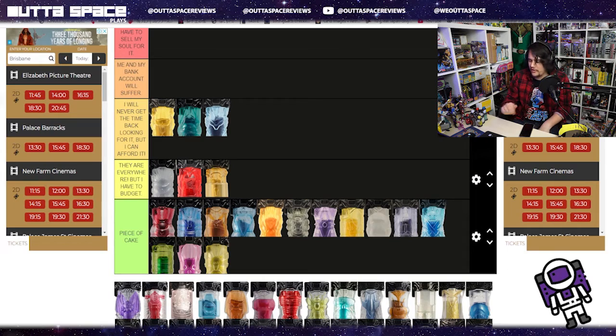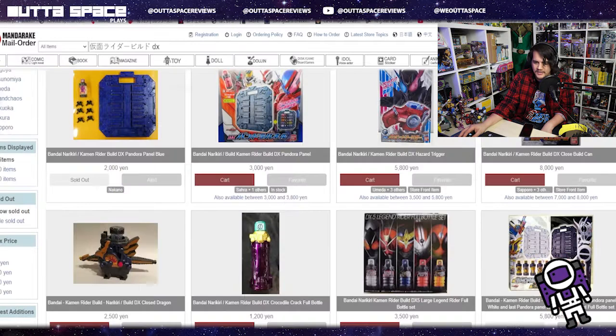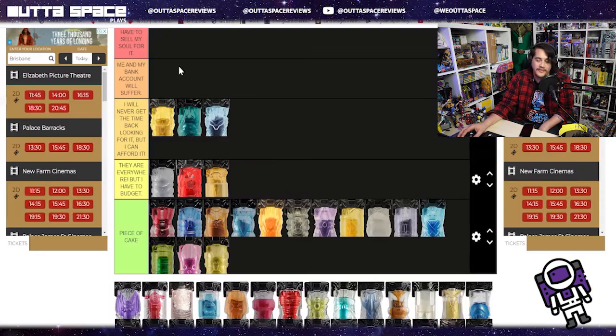Now, before we move on, I did find something we might have to quickly change. Look what I found right here, the DX Cross Dragon. This does show that it's in stock, 2,500 to 4,000 yen. So in that case, we can see it, it's there. So we're going to move it from I will never get the time back to they're everywhere, but I have to budget. So now we are going to move on to Hokuto FullBottles.